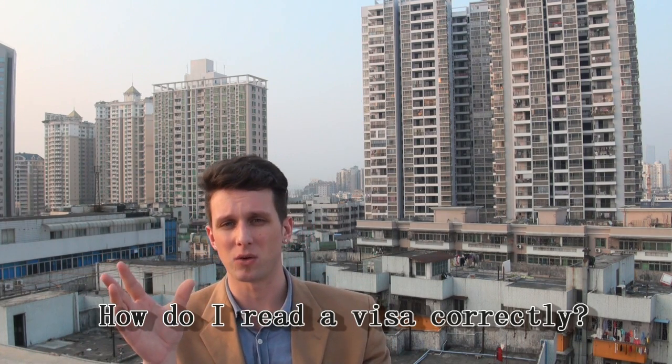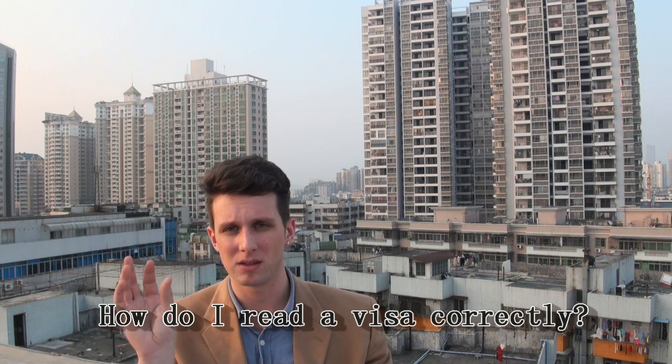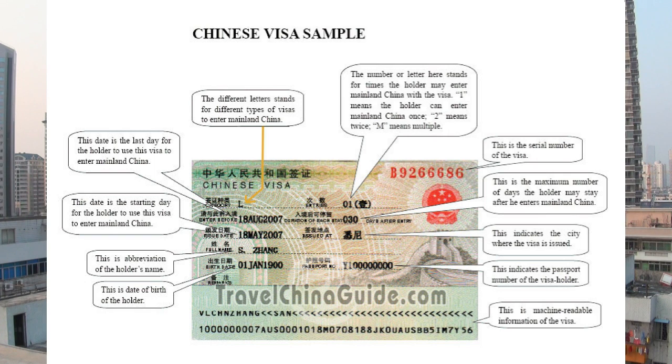And how do I read a visa correctly? Well, let's have a look. This is where your name goes. This is how long you can stay. This is the expiration date. This is the visa number. This is the type of visa that you have. And this is how many entries you have. Police Security Bureau.